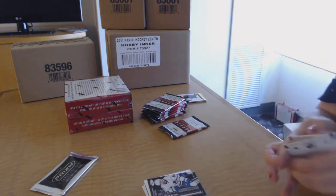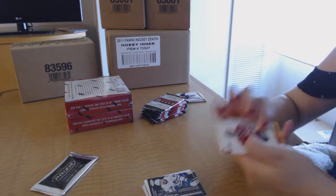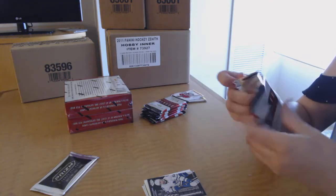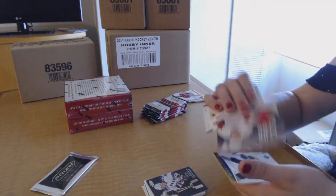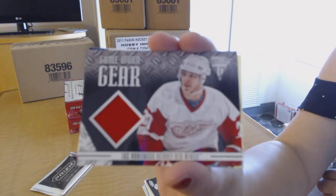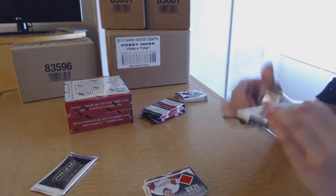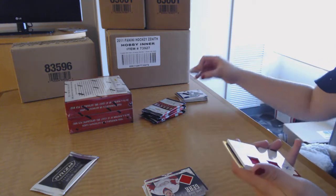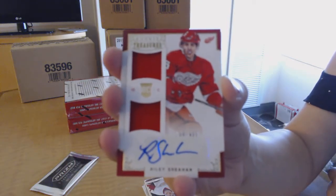Number to 999, Nazem Kadri Cup Contenders for the Toronto Maple Leafs. Hart Contenders, number to 999 of Marian Gaborik, and a game-worn gear jersey for the Detroit Red Wings, Luke Robitaille. Jersey auto number to 499 for the Detroit Red Wings, Riley Sheahan.